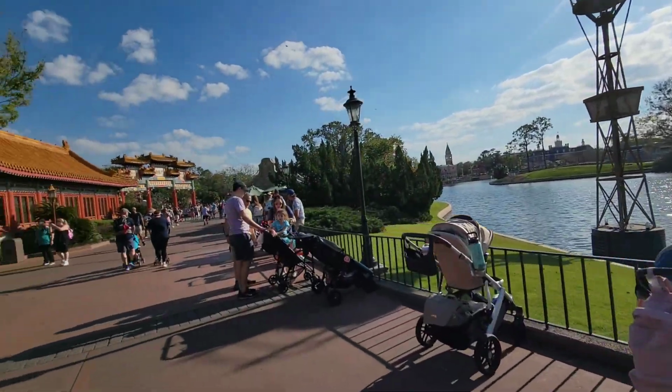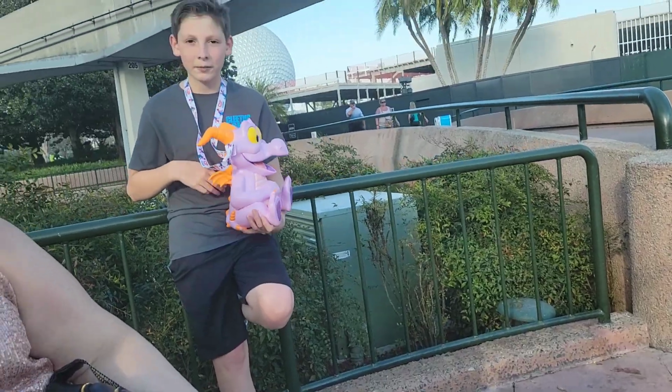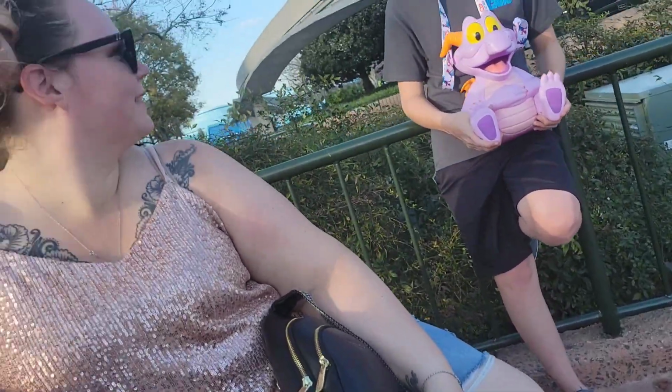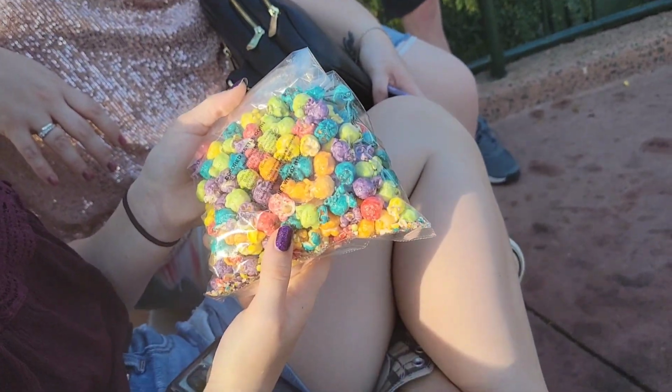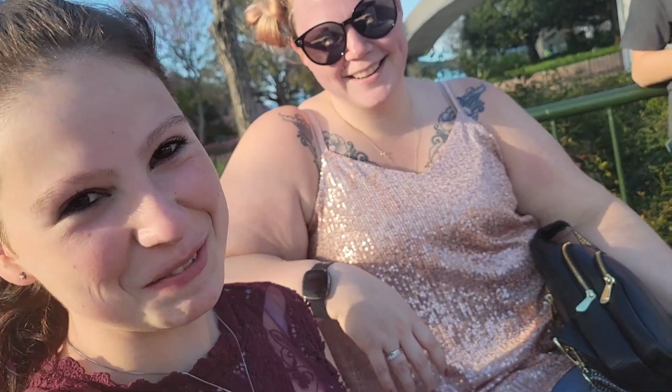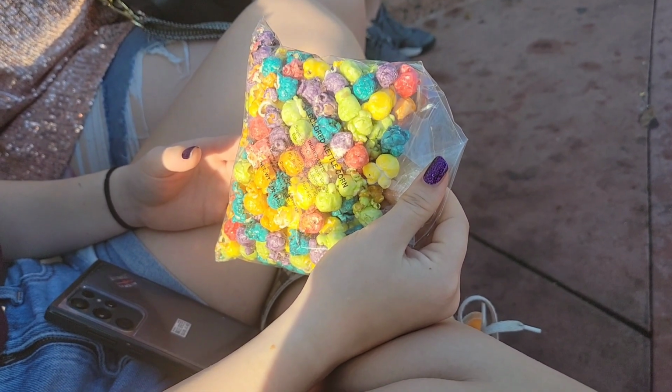Beautiful out today. After two trips, we finally got him his Figment. It comes with colored kettle corn, and it doesn't taste like kettle. It tastes like color. It does not taste good. I don't know what the flavor is, but color is a good description.